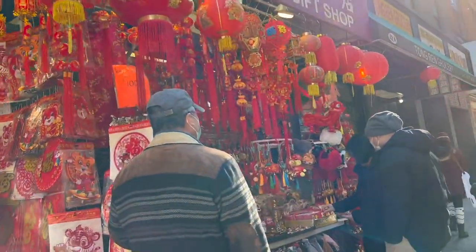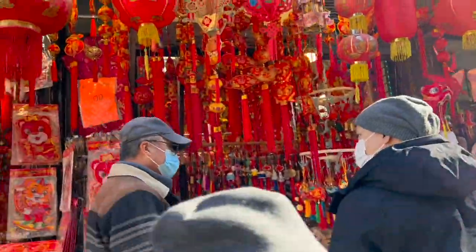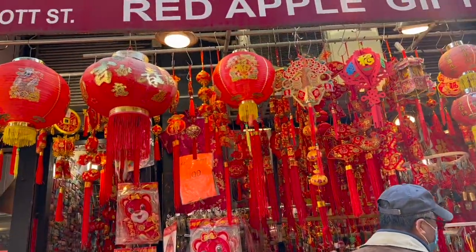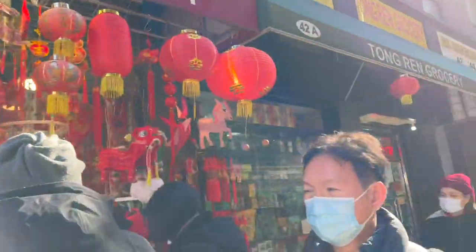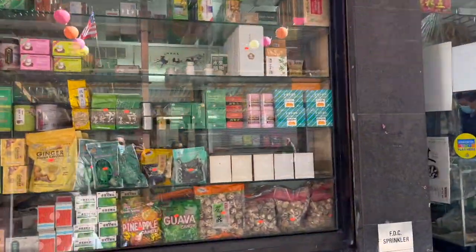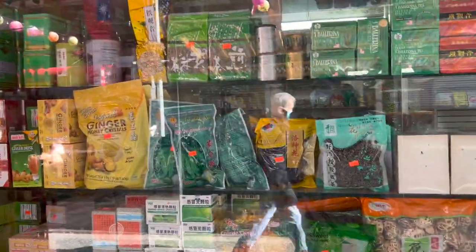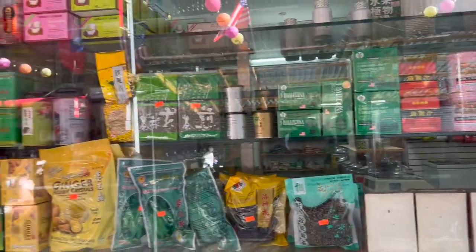Have all these little lanterns. It was Chinese New Year, right? Yeah, so they have all these little lanterns here. Little gift shop. And then over here, looks like they sell these guava candies, which are so good. They have all these teas.